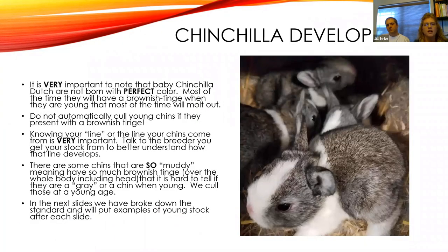So a little bit on the chin development. It's really important to note that baby chin Dutch are not born with the perfect chin color when they get their fur in the nest box. Most of the time they will have a brownish tinge when they are young that most of the time will molt out. If you look at the little baby in the front, and I have better pictures further down, right over the spine, you'll notice it's just a little bit brown, brassy tinged, and the rabbit right behind it to the left has a neck drag, and you can see it's got a little bit of brown tinge in that. So do not automatically cull young chins if they present with a slight brownish tinge.